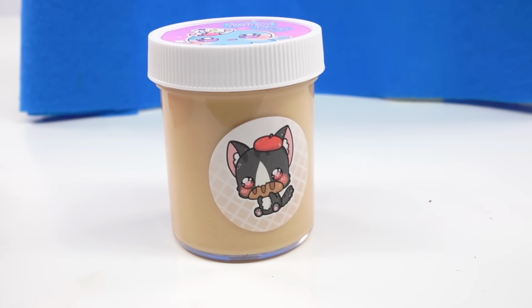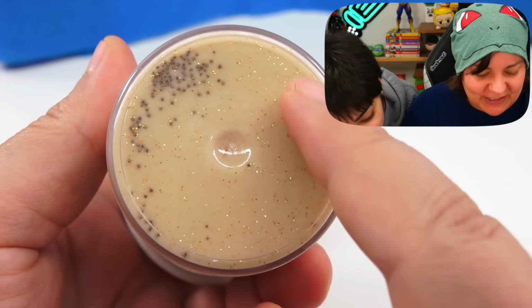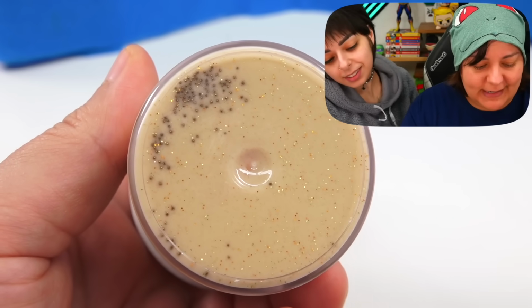And now we have baguette. It's supposed to smell like bread fresh out of a bakery. And we know baguettes because we are on the French side of Canada. They smell super good when out of the bakery, so we have high hopes on this. You can see there's a little bit of a shimmer and some, I guess, poppy seeds. I don't know if that's the point, but the point is it's supposed to smell like bread.